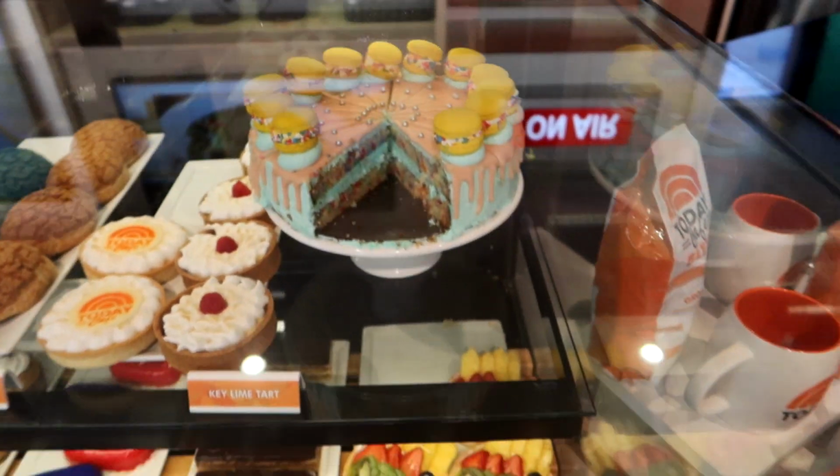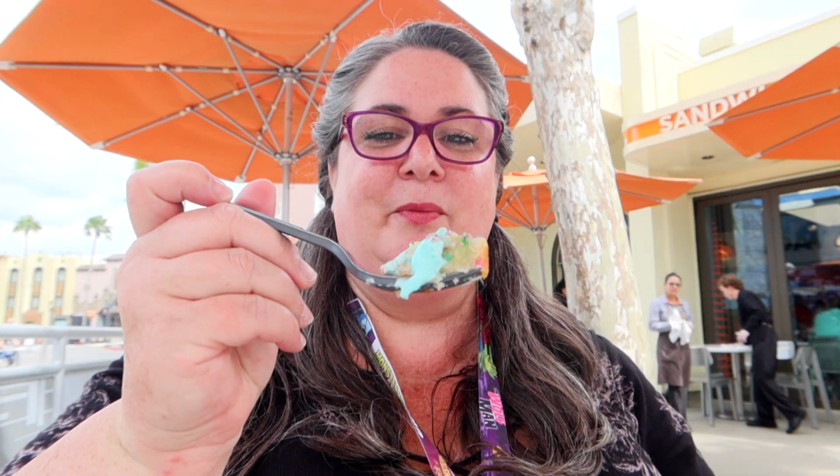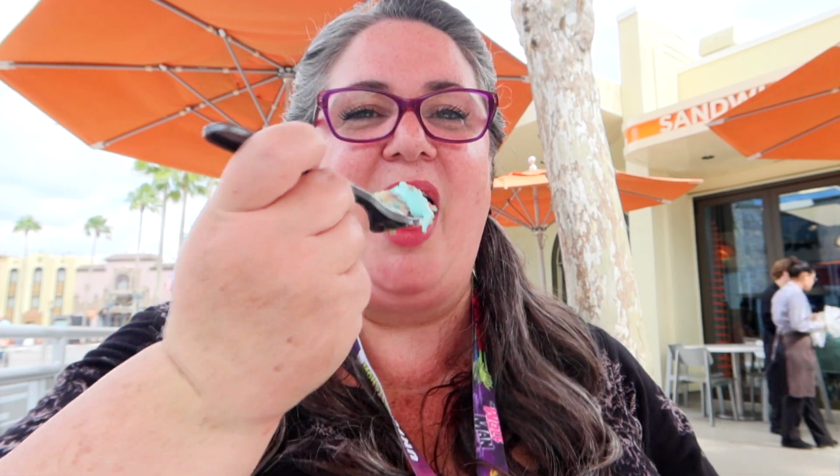It's a wonderful option. Now this cake caught my eye the instant I started to scan the bakery case. I don't know, it's just so pretty, I hate to eat it. So let's do it. Wow, that looks like the perfect bite.